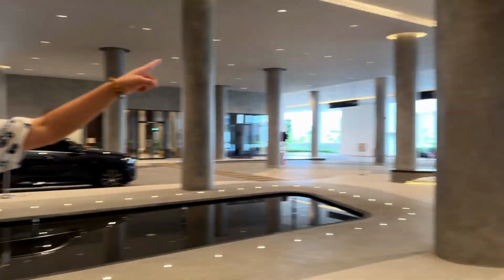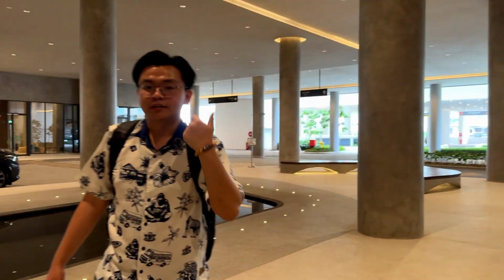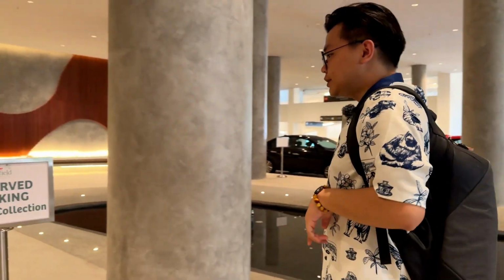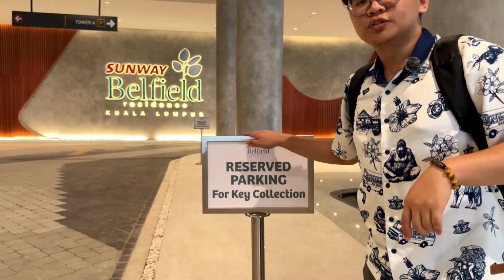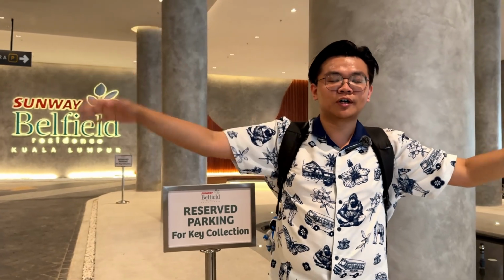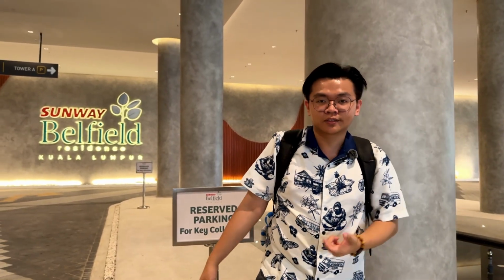Okay, the unit we're checking out is actually at Tower C. So Tower C is there. And then we're now at Tower AB to check out their grand lobby. So you can see now they're doing key collection. So Tower C, I think most of their owners already gotten their keys. And then now it's just Tower A and B. So Tower A and B is one tower. Tower C is another tower itself.